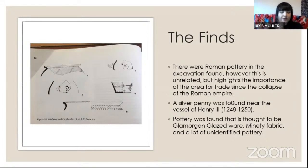handmade storage jar. It was light grey fabric, had external trimming, but they're not sure of the source. Some of them even come up with maybe North Wiltshire, maybe some sort of trade would have come down that way and going then through Bristol to South Wales, but it's something that they're discussing.